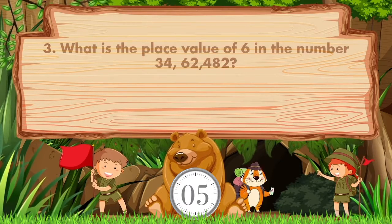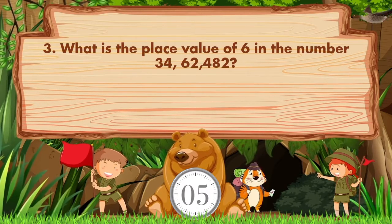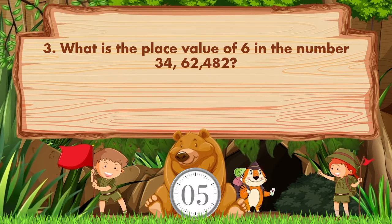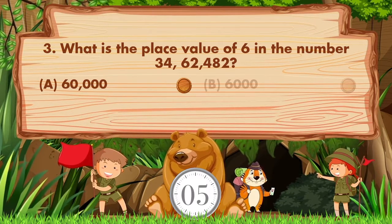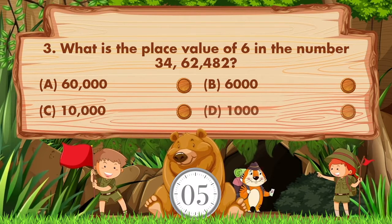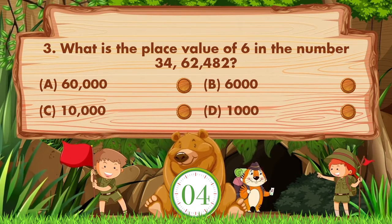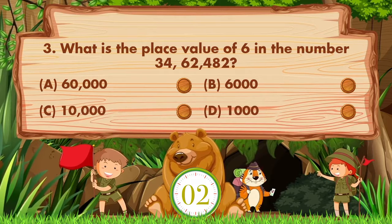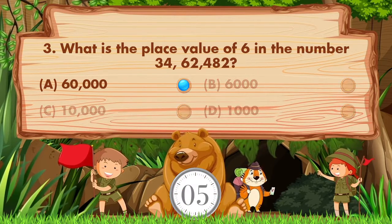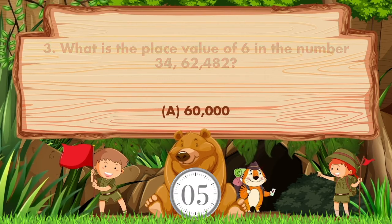What is the place value of 6 in the number 3,462,482? Option A. 60,000. B. 6,000. C. 10,000. D. 1,000. Answer is option A. 60,000.